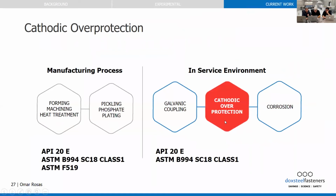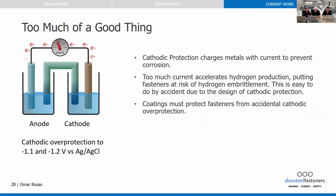Now that we talked about this analysis of galvanic coupling using sacrificial coatings, we're also concerned about the other source of hydrogen in service conditions, that is cathodic protection. In cathodic protection, no matter the potential of the material, we're always going to force hydrogen production. Just a reminder of what cathodic protection is: we're supplying electrons to the material to make it a cathode, and cathodic reactions happen there. Cathodic reactions are the opposite of anodic reactions or oxidation reactions. So we are stopping corrosion. The problem is that the typical cathodic reaction is hydrogen production.